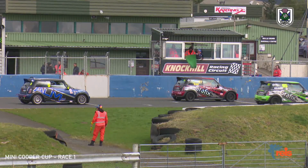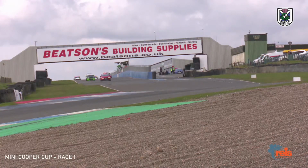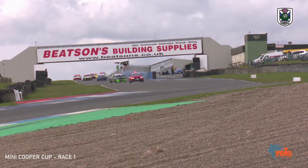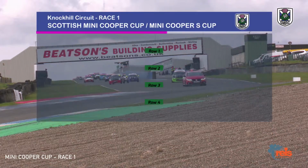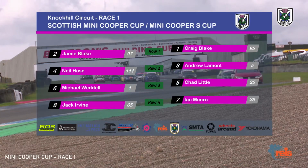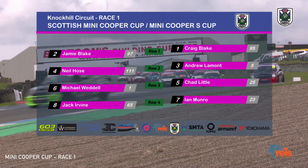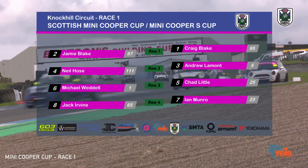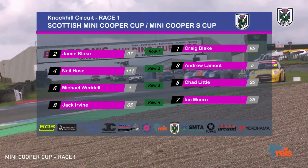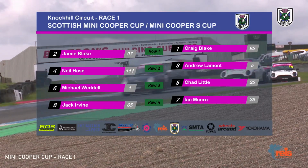We've got 2 green flag laps here then for the Scottish Mini Cooper Cup, our first race of 11 here at Knockhill, as the cars make their way behind the safety car. Here we go then with the starting order. Remember, the first 3 are part of the R53, but they still form the grid anyway. So first place is going to be for Craig Blake, alongside on row 1 Jamie Blake, and then the back of the R53s is going to be Andrew Lamont.